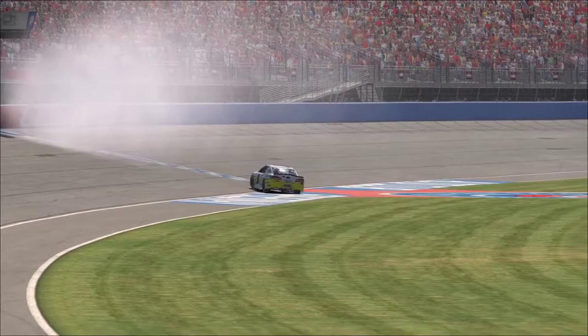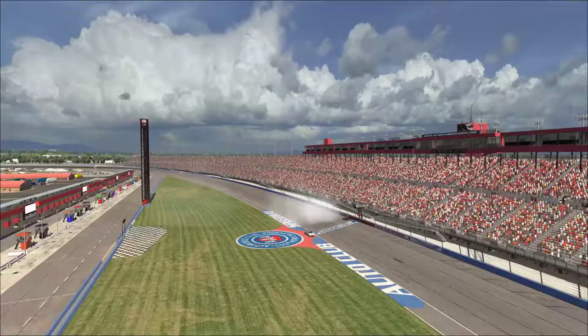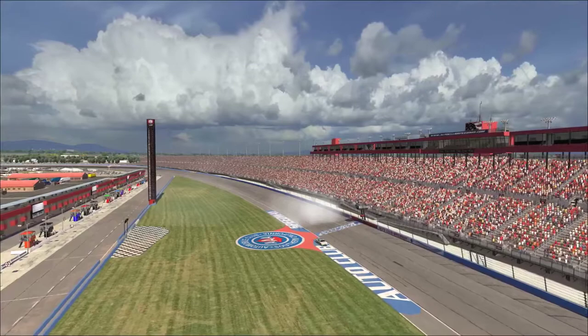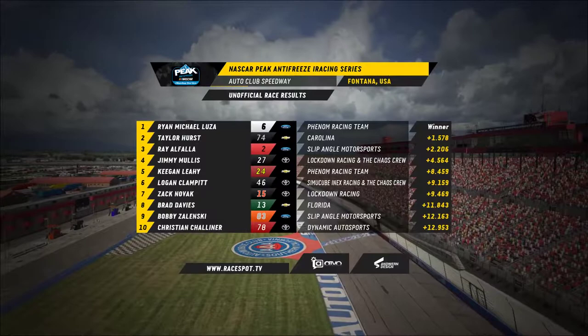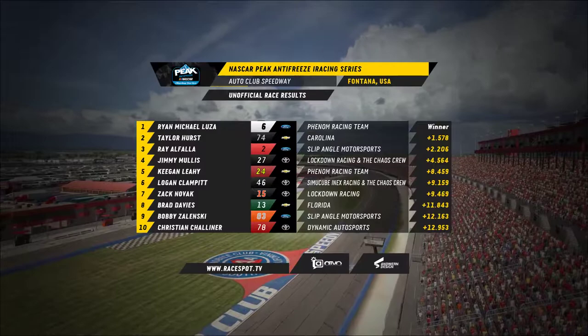Before we do so, let's look top to bottom and take a look at tonight's full race results. Ryan Luser gets the win, first for him in 2018, with Taylor Hurst coming home in the number two position. Ray Alfala comes home third tonight. Jimmy Mullis is fourth, and Keegan Leahy rounds out your top five. It's Logan Clampett in P6. Zach Novak in seventh. Brad Davies eighth. Bobby Zielinski ninth. And Christian Chalada rounds out your top 10.